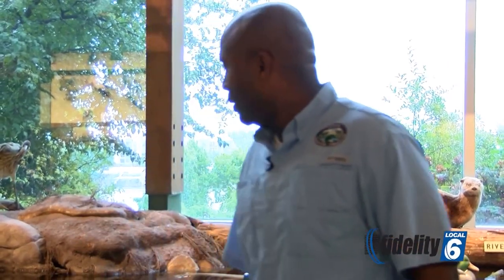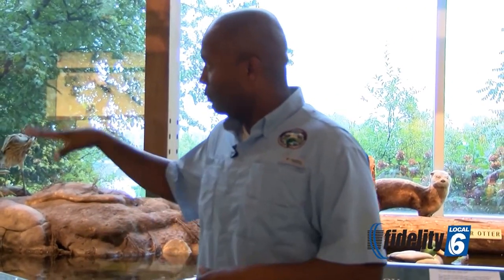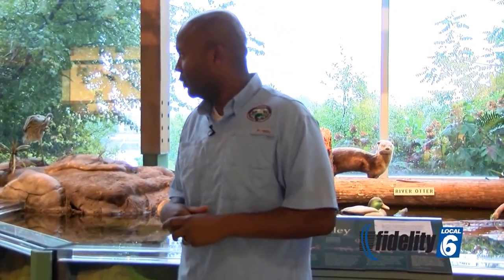Some of these fish are common, of course, in the river. We're situated on the river, so we get a chance to talk about some of the different species that are out there. Largemouth bass, of course. What do you think about largemouth bass when you think about fish? Most popular fish in America is largemouth bass.